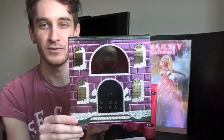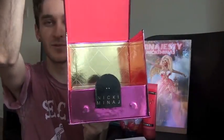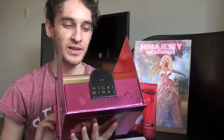So it opens like her last box. So you unhinge it here, and it flips upwards, and then all the products are sitting inside. So it's kind of cool if you're a big fan, and you sort of have a little Nicki dollhouse, I guess you could call it. Alright, so now we're going to look at the bottle design.